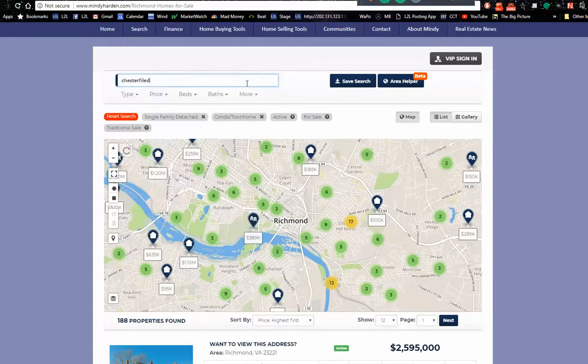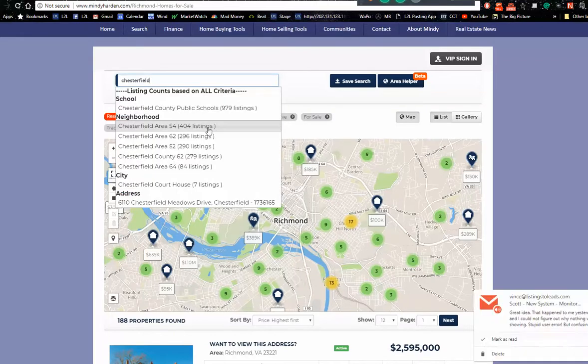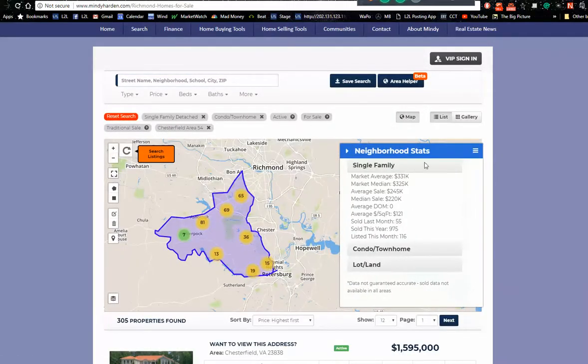Yep. Oh yeah, if I could spell. So it said Chesterfield, neighborhood area 451. Let's just see if we can do it. I'm kind of going down a rabbit hole here, and I'm sorry to waste your time. It actually doesn't give me a unique URL. It just says Richmond Homes for Sale.